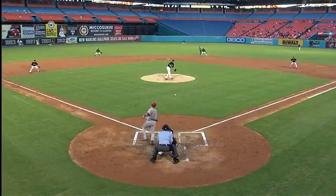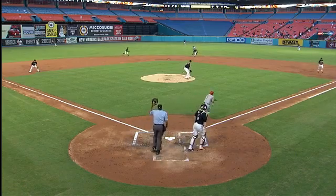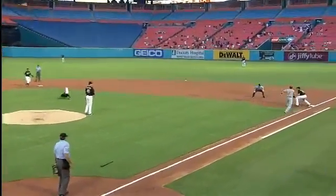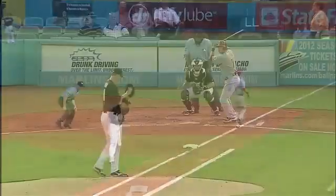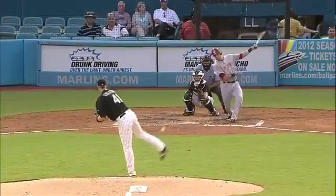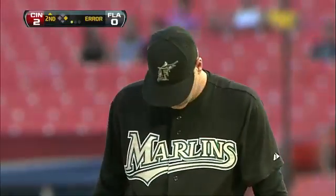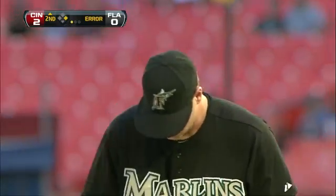Anibal Sanchez, Ricky Nolasco have had opportunities to make plays. That was probably the easiest of all of those. And big innings ensued after that. Once it got by Chris Volstad, it's a base hit for Giannis. There might be an error. Yep, E1. And should be.